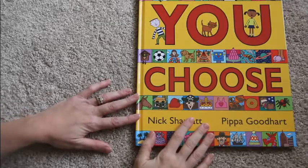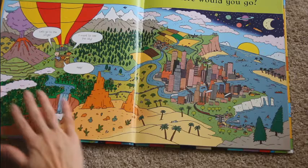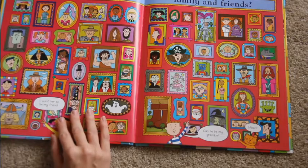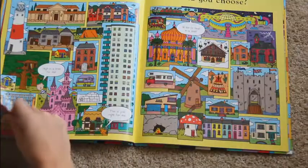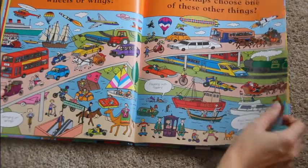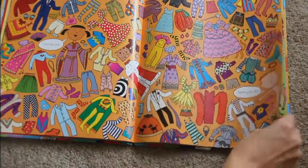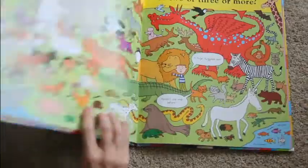You Choose is an incredible book. The author poses questions for you. So for example, it says, if you could go anywhere, where would you go? Then you've got this amazing illustration of lots of different places that your child can talk about. Who would you like for family and friends? Then as you can see, there's lots of different ideas on here. I find this book is great for problem solving, decision making, language development, and I think this is also just a great cuddle up book where you can just cuddle up with your child and read through it and talk together. And this is actually a book that I love to give as a gift too, because it's so unique and so fun for kids.